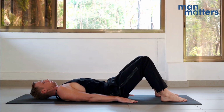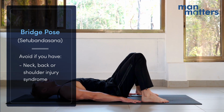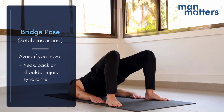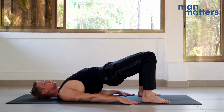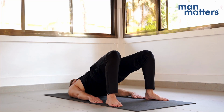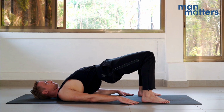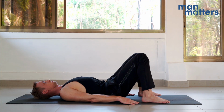Now come to laying on the back. Bring the heels in line with the middle finger, just lightly touching. Inhale, lift the hips so they're in line with the knees and with the shoulders, coming up at a 45-degree angle. Breathe normally here. Continue lifting the hips to keep them in line with the knees and the shoulders. Slowly lower down and release.